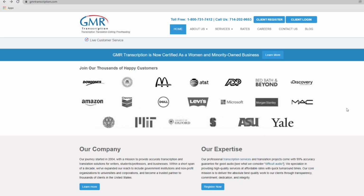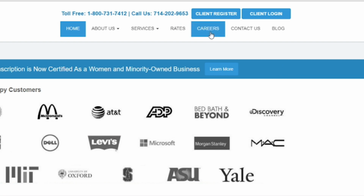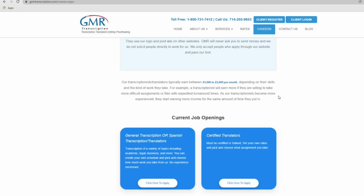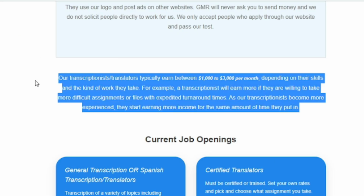To apply, simply click on the Careers tab over here and check this out. It says here that their transcriptionists and translators typically earn between $1,000 to $3,000 per month, depending on their skills and the kind of work that they take. For example, a transcriptionist will earn more if they're willing to take more difficult assignments or files with expedited turnaround times. As our transcriptionists become more experienced, they start earning more income for the same amount of time they put in.